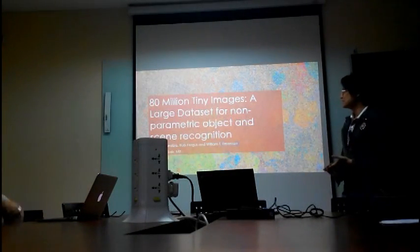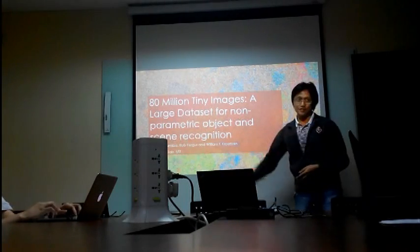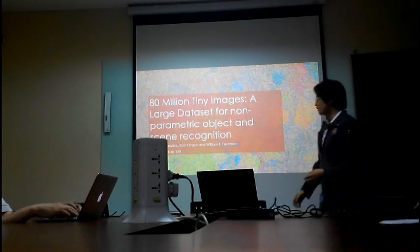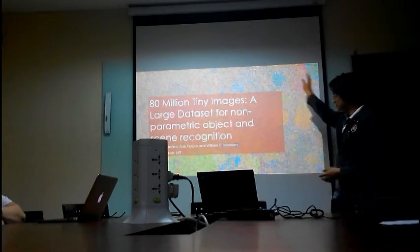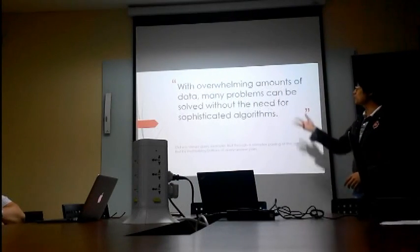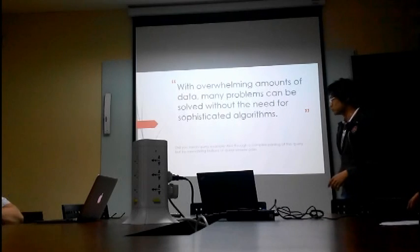The second paper is 80 Million Tiny Images, a large data set for non-parametric object and scene recognition. So right off the bat, this is more than just scene recognition. It's from a team at MIT, and this montage is actually their data set. It's represented that way. Their motivation for this one is that with overwhelming amounts of data, many problems can be solved without the need for sophisticated algorithms.